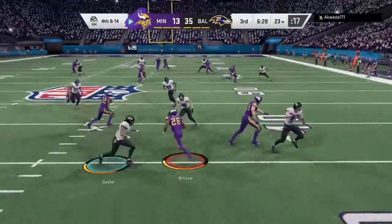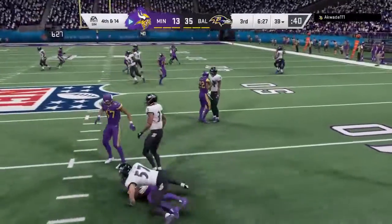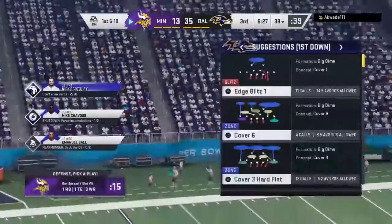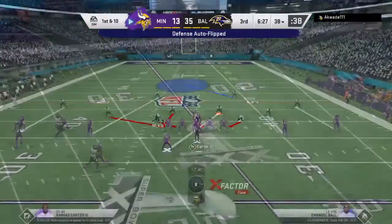It's taken to the 26. 12 yards on the return that time. And the Vikings will take over here 1st and 10.